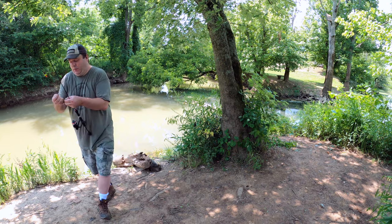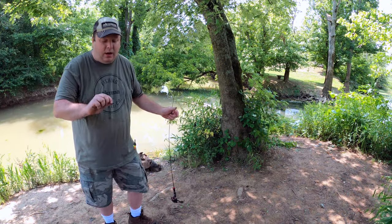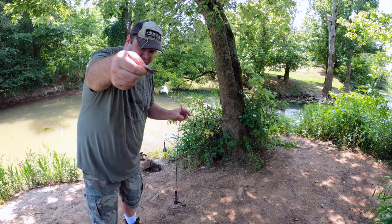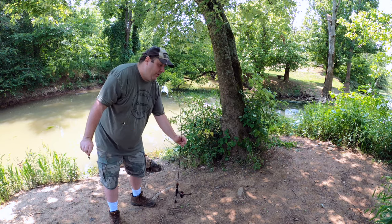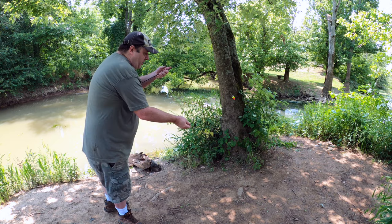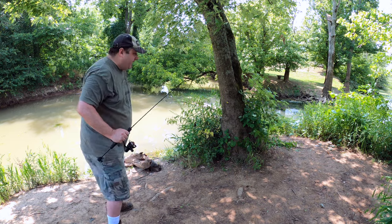He cleaned me out. Now, the key to using worms, you have to leave your hook exposed. I know there's an urban myth that says that you need to not show your hook to the fish, but that will just keep you from catching the fish.